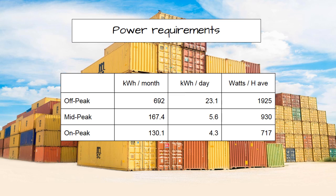We don't have a breakdown of use according to time of day, so we can only look at averages. We only need to look at the output requirements for mid and on-peak. This could be achieved with a 1 kilowatt inverter. Therefore, we can use a 1 kilowatt inverter with 5 kilowatt hours of storage for on-peak time shifting and 10 kilowatt hours if we include mid-peak shifting.